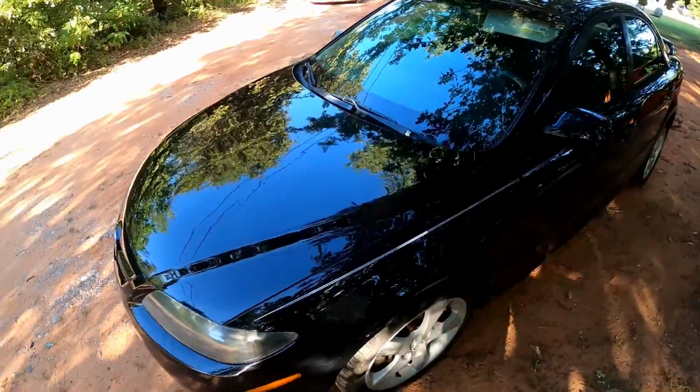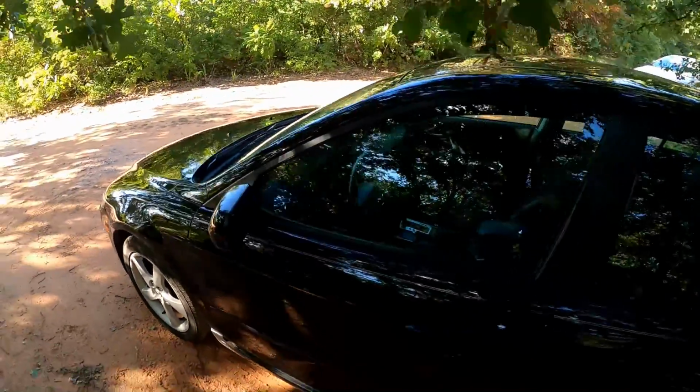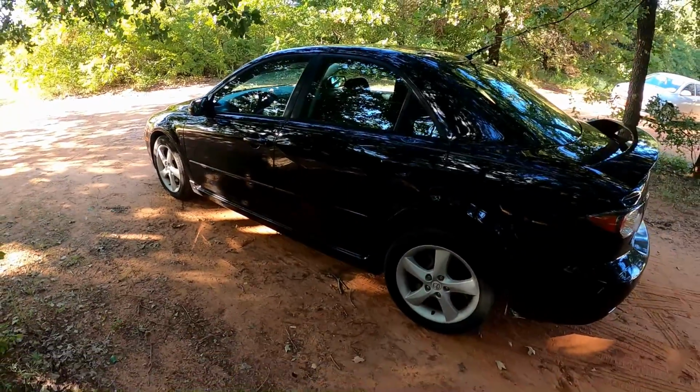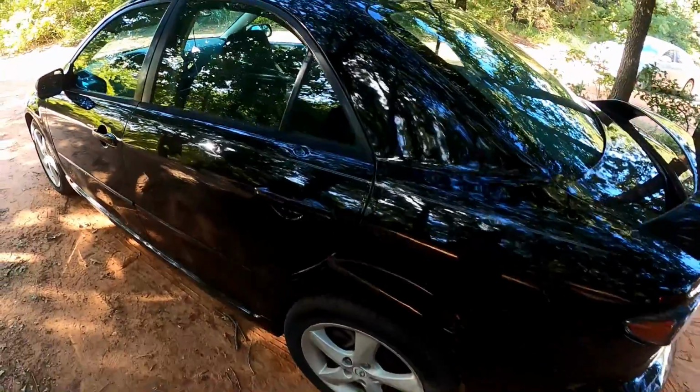It's got a few little hail dents. We all know about those already. But she shined up great. We got her running good. She's not misfiring anymore. No more rough idle, any of that. No more big dent in the bumper or any of that. Something else we straightened out.